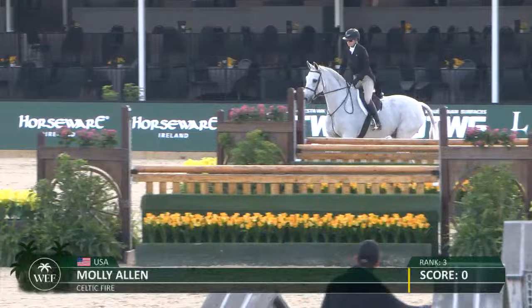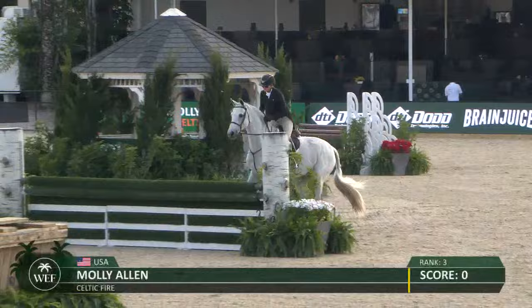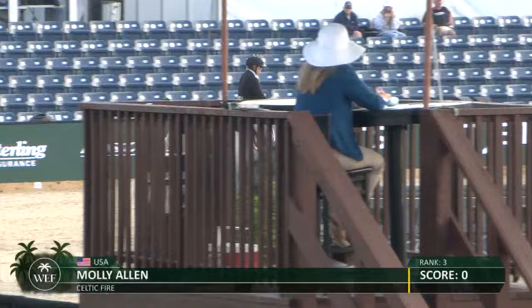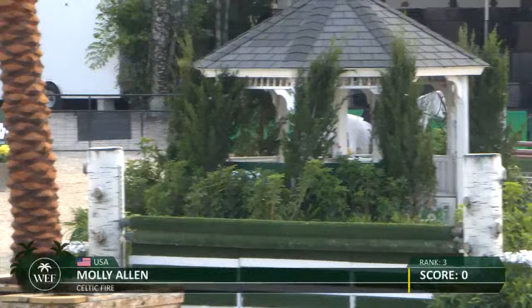This is a great old horse of Rachel and Oliver Kennedy's. He was a stallion. He had some, I think, soundness and health issues, and they have resurrected him to an extent that is incredible. They do such a good job managing him. Molly rides him beautifully. It's a beautiful horse.